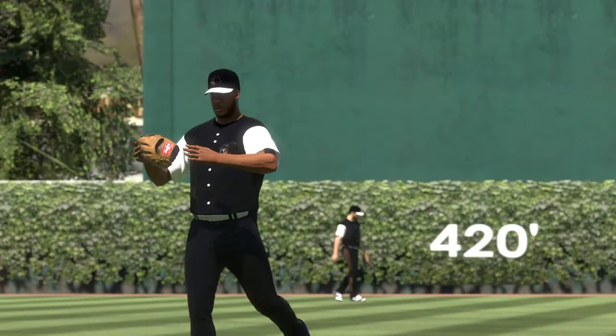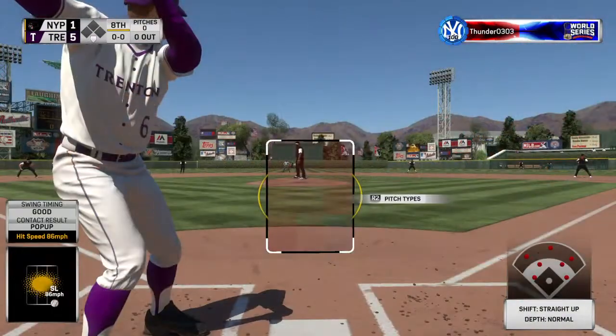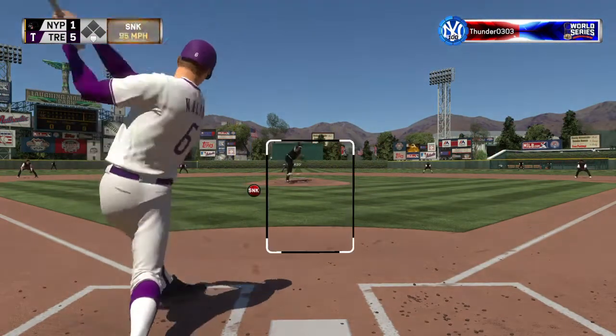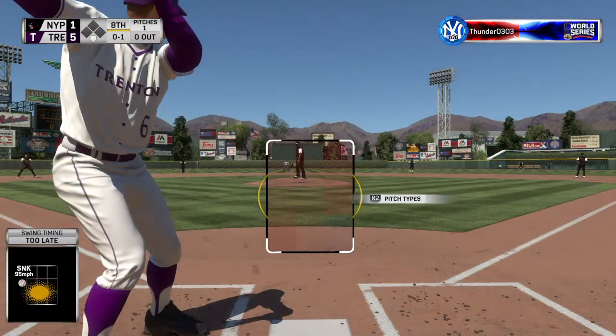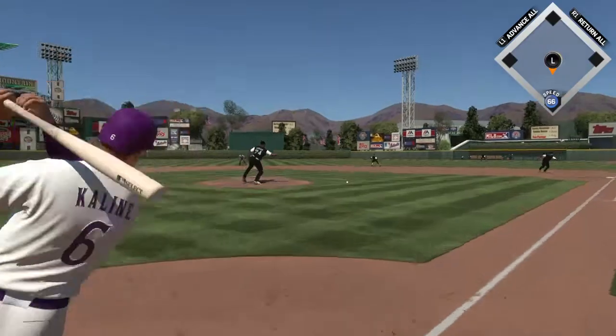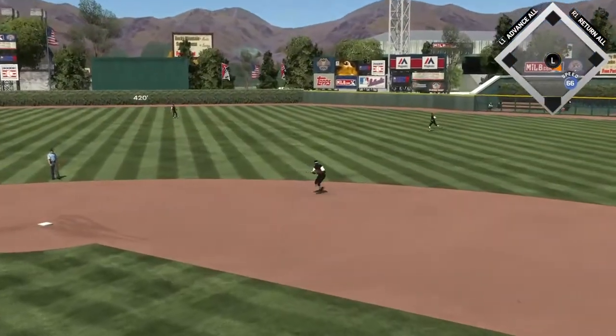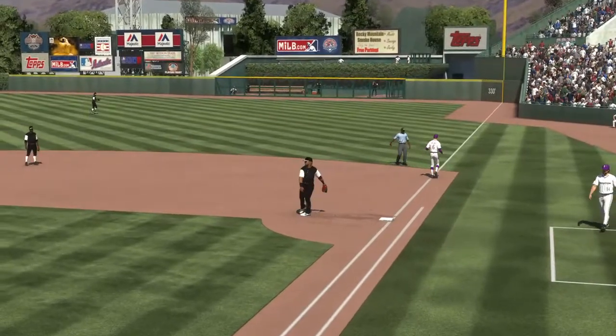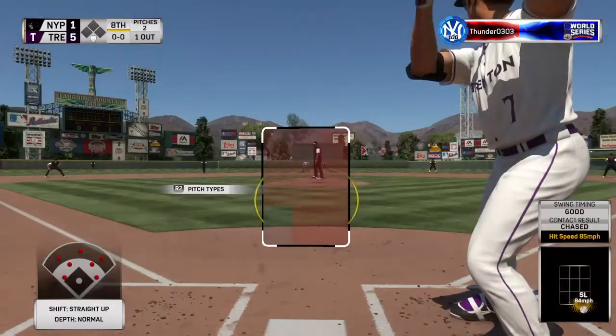Kenley Jansen digging in and looking for more. Al Kaline. He'll see what he can do leading off the home 8. Way behind that pitch. It's 0-1. Hit out toward second. Robinson takes it in. And Robinson will throw him out. 1 gone. Ready for another chance.